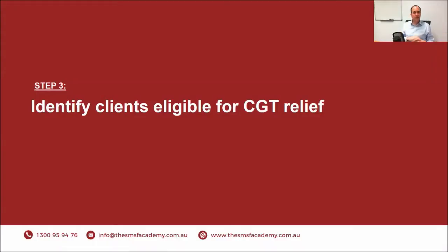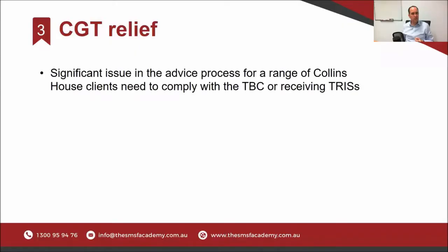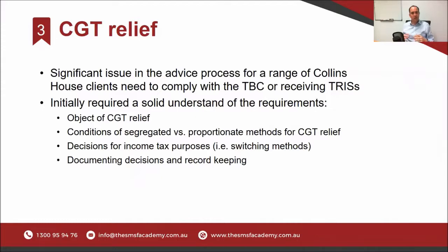So let's keep moving on. We then said to Sam, okay, now that you've gone through this process of ensuring that all your clients are complying with the transfer balance cap or those TRIS reforms, what clients are eligible or look likely to benefit from applying CGT relief? So this was a significant issue in the advice process here for a range of clients that needed to comply, either, again, with the introduction of the transfer balance cap or those receiving TRISs, because, as many of you will understand, there is a huge CGT uplift that can be applied here as part of that cost-base reset.